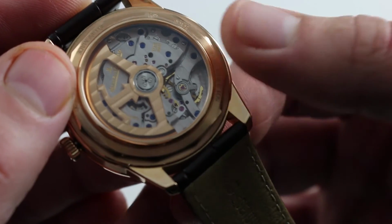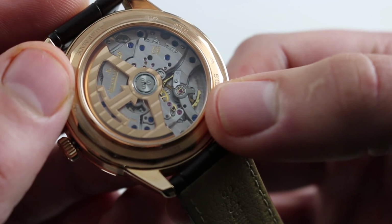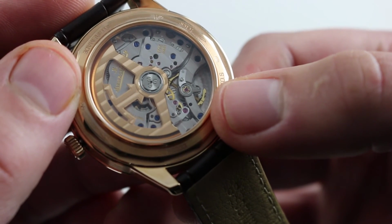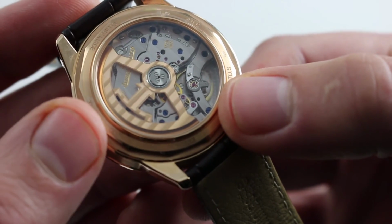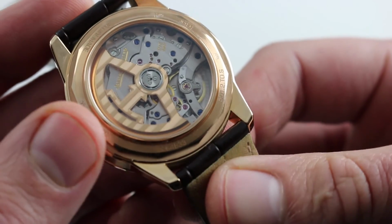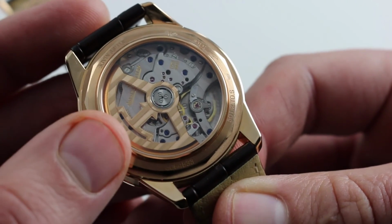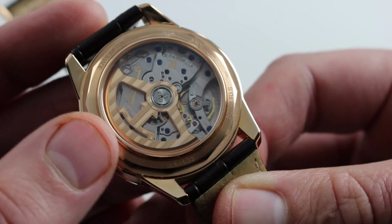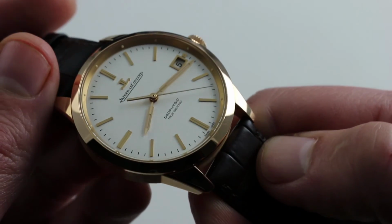You can see it. It's discontinuous, it's not a circle, and each side of the yoke actually consists of a horizontally opposed JL corporate logo. This aids aerodynamics, which over the course of an entire day, well over 80,000 seconds, does add up. Unidirectional winding, ceramic rotor bearings, extremely efficient, 40-hour power reserve, and of course, as noted, a hacking seconds function.